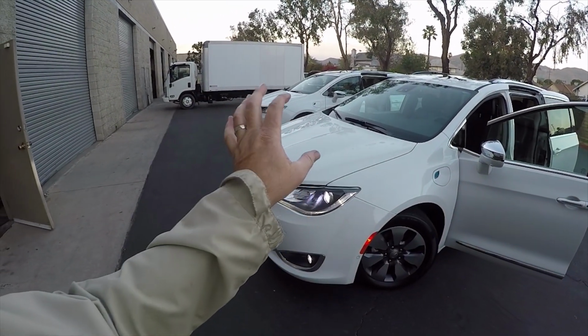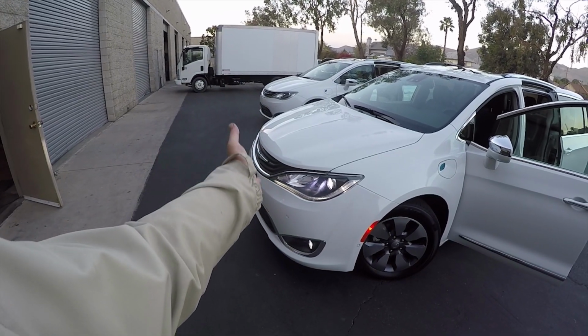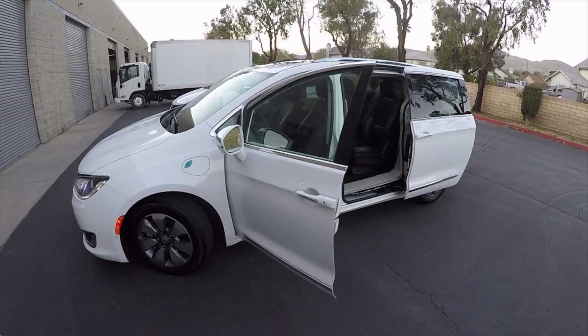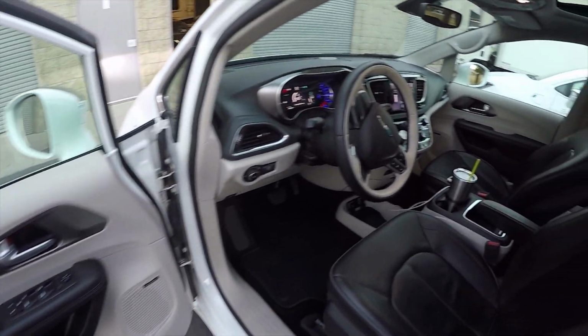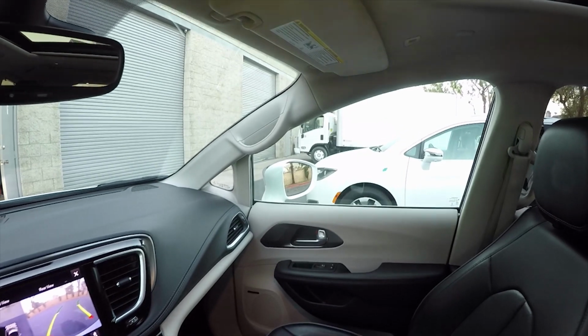Now when you're driving at night, there's a wider broad spectrum light that lets you see colors at night. So whether you're seeing the stripes on the road or there's a purple or red car in front of you, you can tell a difference because you can see colors a lot better at night with this type of headlights. Works really well. Power lumbar adjustment, all kinds of features.